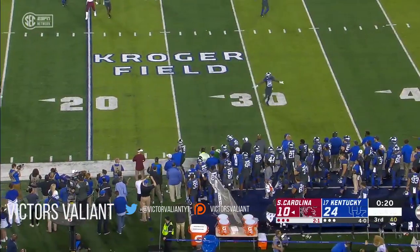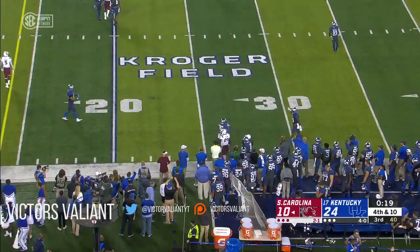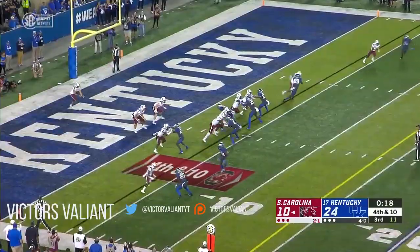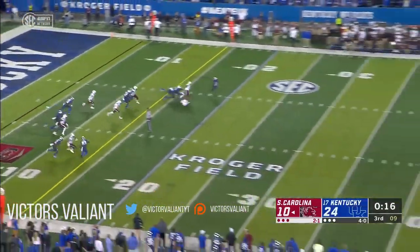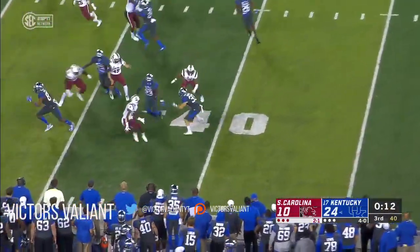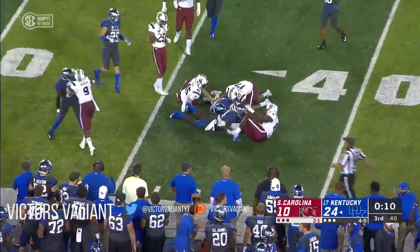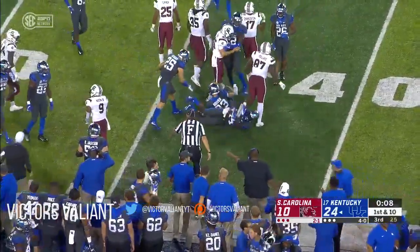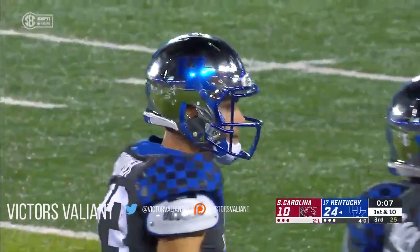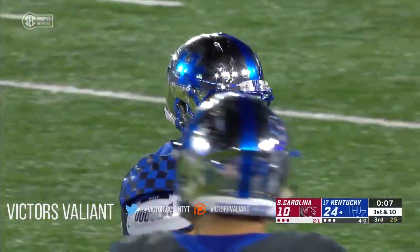Incomplete. No flag. Coverage downfield by Devontae Robinson. Keel Pollard was the target. He's been a part of big games here at Kentucky as a fan. Here from the 45. Bouvier was in this stadium back in 2007 when Kentucky beat #1 LSU in triple overtime.